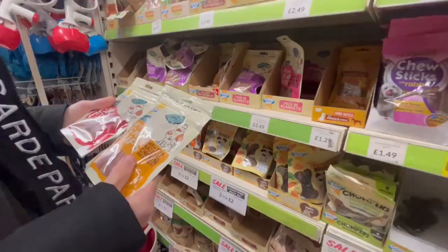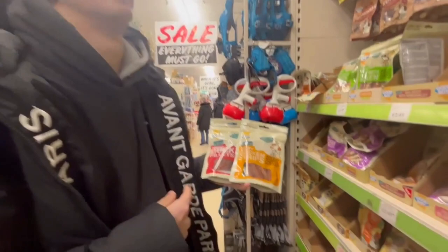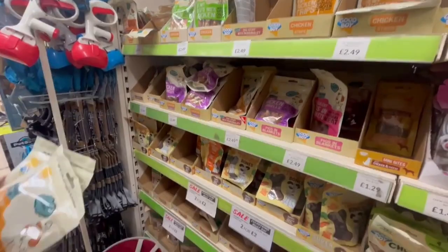Came across a really good deal. £2 for £2. We love our dog treats, and we love giving dogs dog treats. Oh, really? You've already decided? Yeah. Do you want to get four? Yeah. I choose two and you choose two. I've chosen these two.